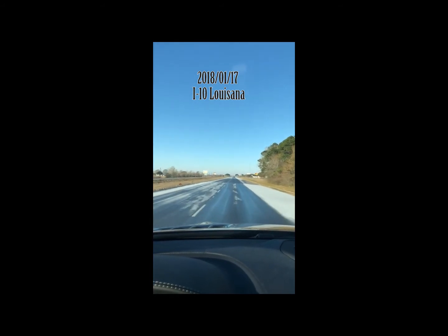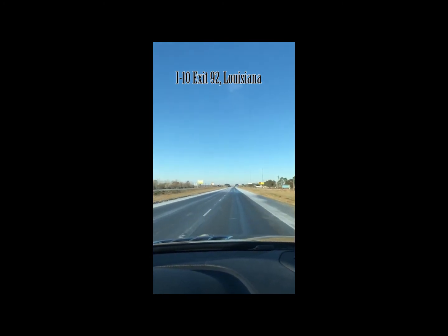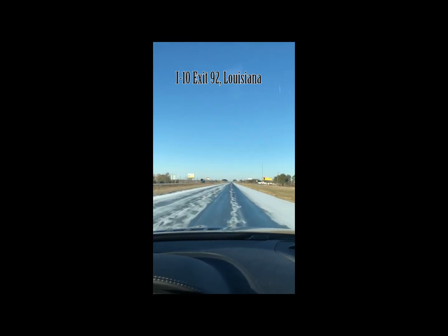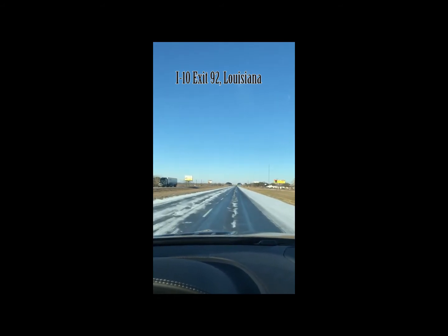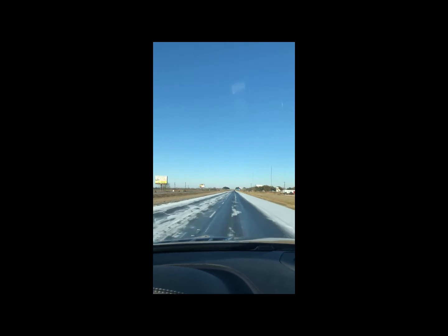Anyway, this is exit 92. Took me almost 45 minutes to get here from my home. Usually I can be here in 15 minutes. So I still have another 20 miles to go on I-10. All right.